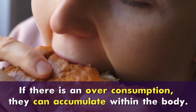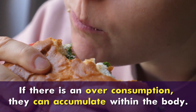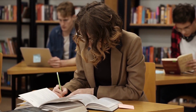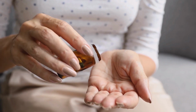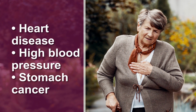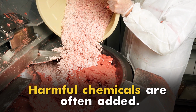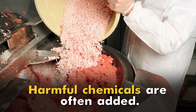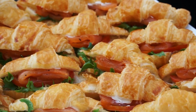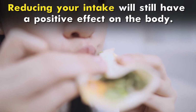While your body can rid AGEs from the body, if there is an overconsumption, they can accumulate within the body. This then causes stress and inflammation in the body. Studies have linked overconsumption of processed meats with several chronic health issues such as heart disease, high blood pressure, and stomach cancer. Plus, harmful chemicals are often added, which further increases your risk of developing damaging diseases. If you enjoy processed meats and you don't want to cut them out completely, then reducing your intake will still have a positive effect on the body.